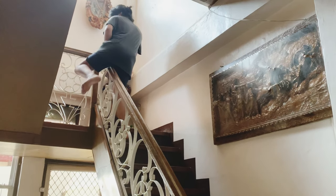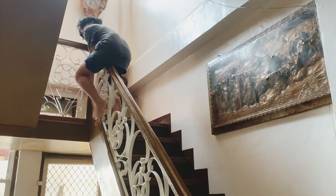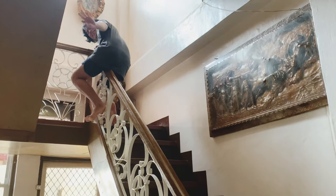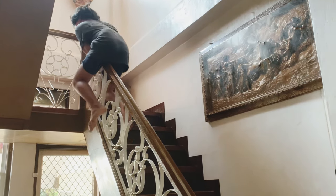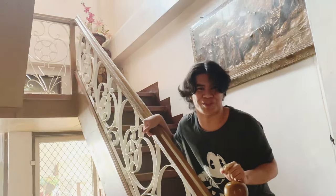Imong i-place ang imong lock. Kuan, tigil sa kilid. Unya imong i-position, then mo slide ka. In 3, 2, 1, go! Woo! Okay, see, ka-easy ra siya.